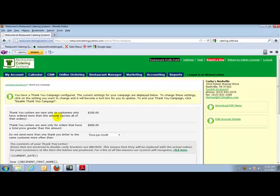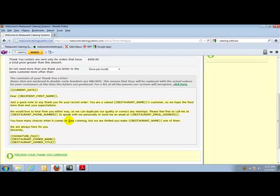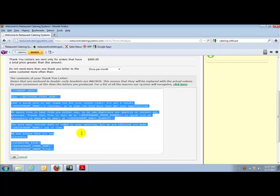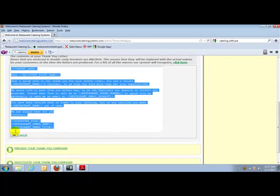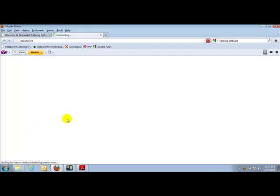So let's take one of our campaigns, a thank you campaign. We can all agree that a thank you letter should be sent out, but it always doesn't happen. So what we do is we set up the criteria with you. How much does somebody have to spend to get a letter? How often should they get a letter? No more than once a week, once a month, every 2 weeks. And then we have some standard wording that we'll work with you to customize. We'll preview the letter with you.